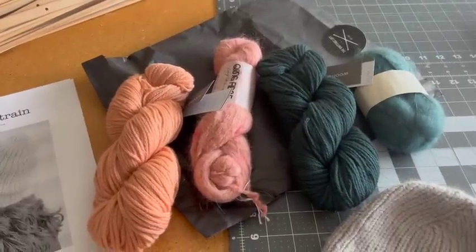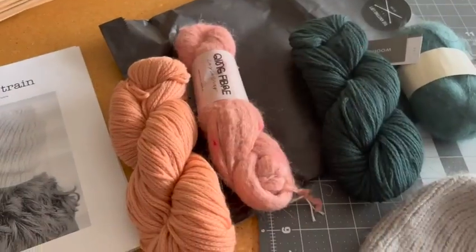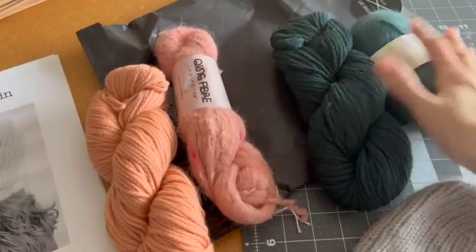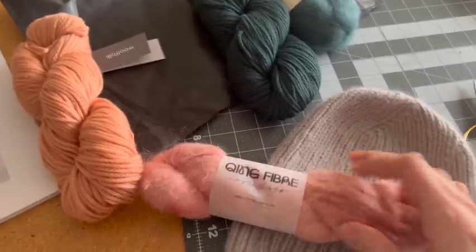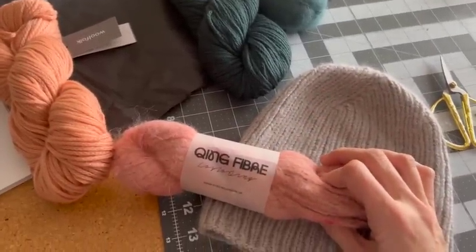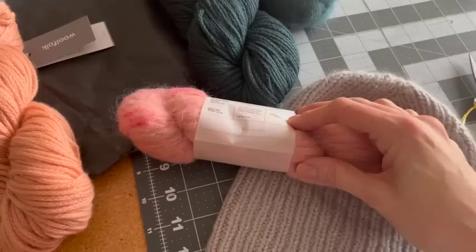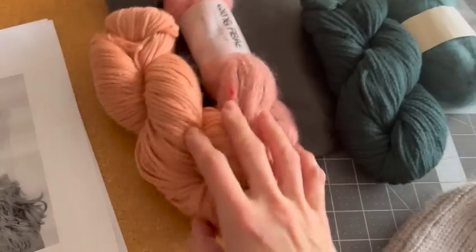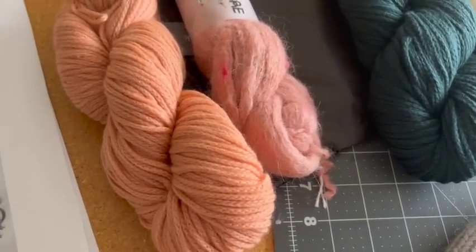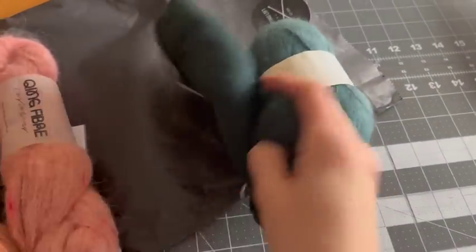So I just started looking around on the website, trying to find a Surrey or mohair that matched. Oh my gosh. So this one is the Surrey from King Fiber. I don't know if that's how you pronounce it. And the color of this one is Lemonade. It's perfect. Oh my gosh, I'm so excited. Oh, I need to cast on more hats.